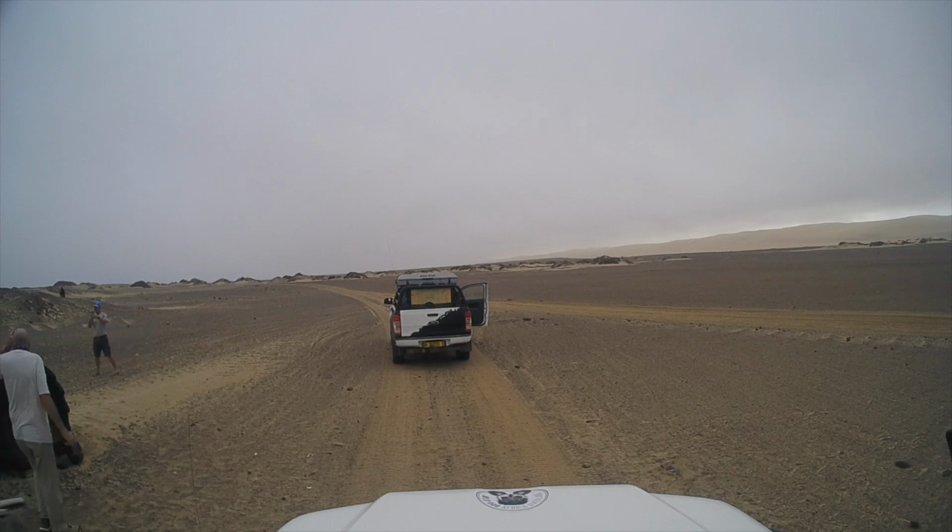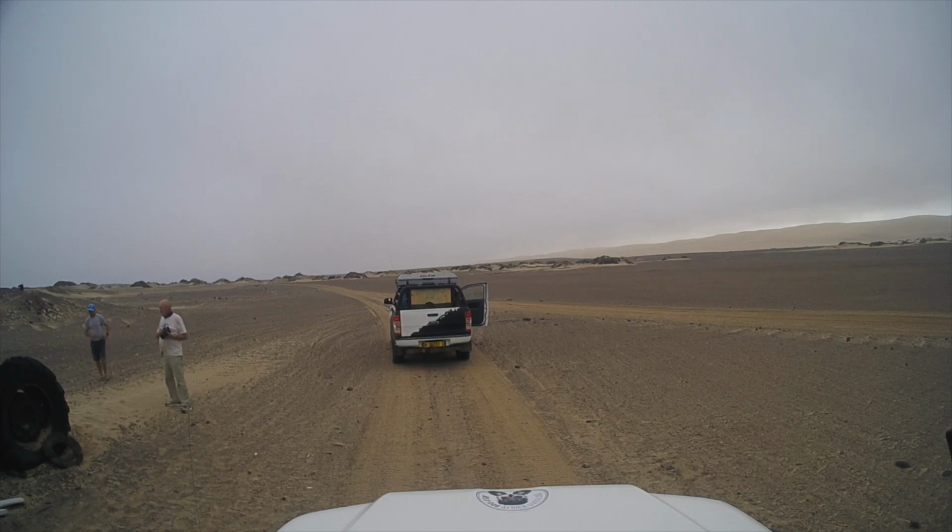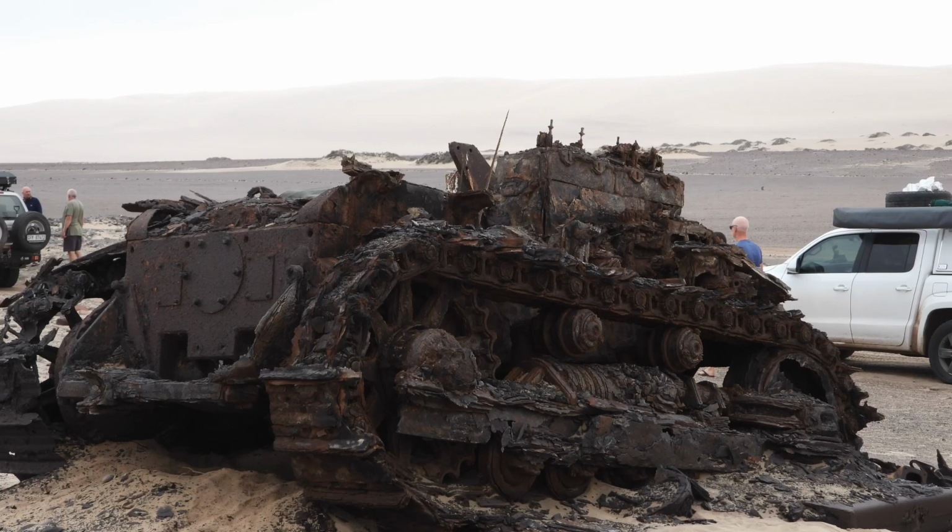Apparently the mining companies are not permitted to remove any machinery, so it is allowed to rust away. This tractor was a perfect example of entropy.